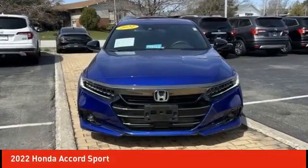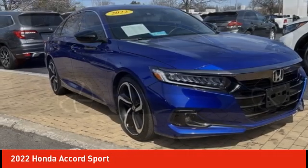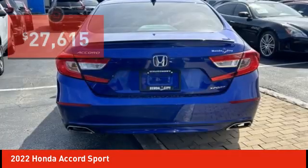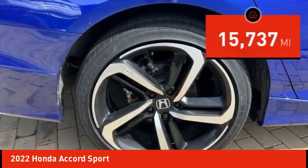Take a ride in the 2022 Accord. Ingeniously simple, yet overflowing with luxury and technological creativity. All that and more in the Accord, and is priced below $30,000. This vehicle has less than 20,000 miles.